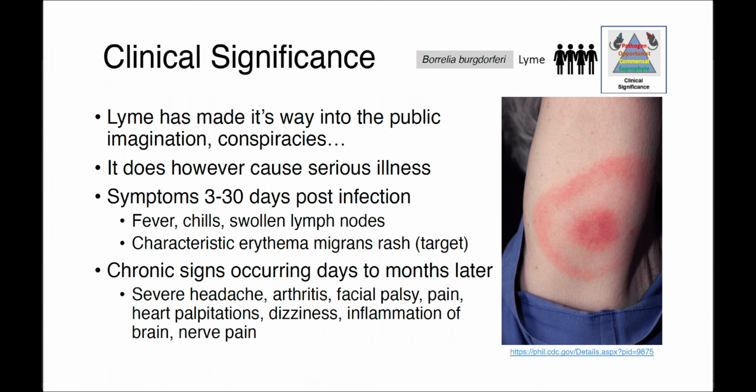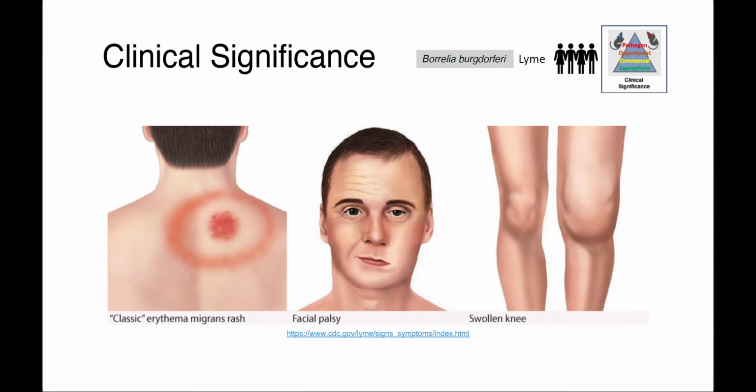Chronic signs occur days to months later and can include a wide variety of things, from a severe headache, arthritis, facial palsy, pain, heart palpitations, dizziness, inflammation of the brain, and nerve pain. So a wide variety of more chronic sequelae. These are some cartoons from the US Centers for Disease Control, and you can see again this classic erythema migrans rash, which does not occur in all people who are infected, facial palsy, and then swelling of the knee.